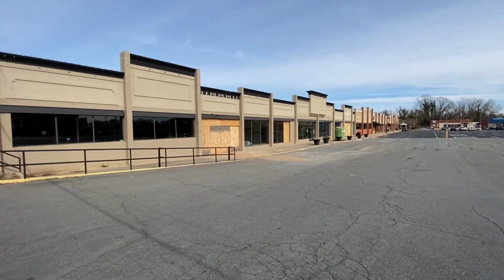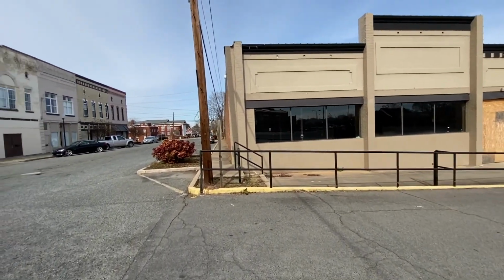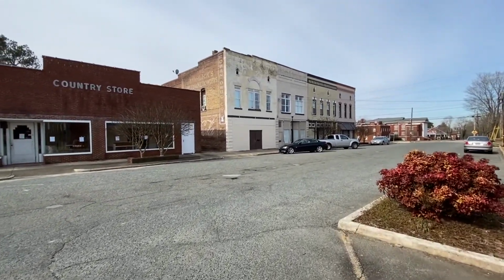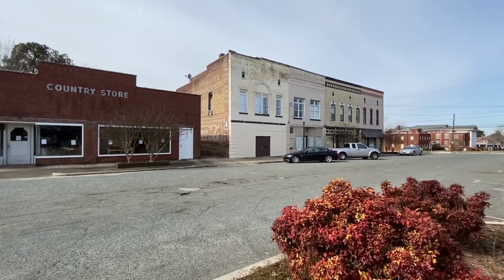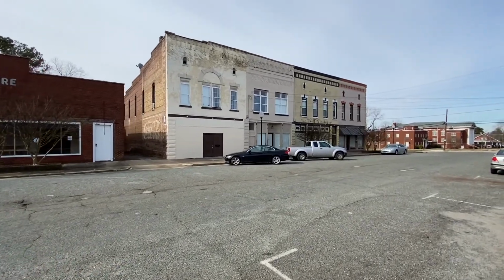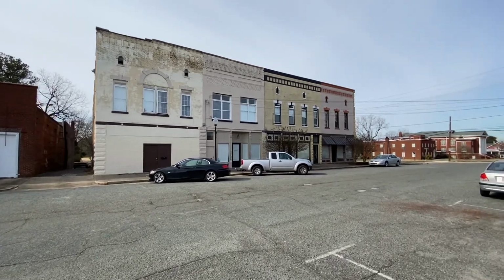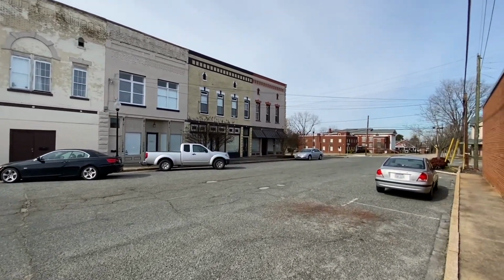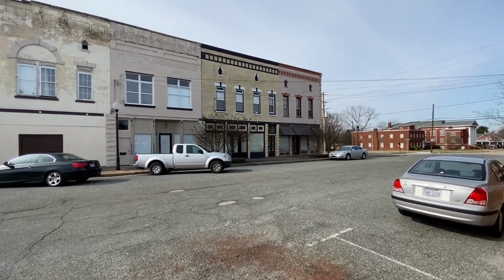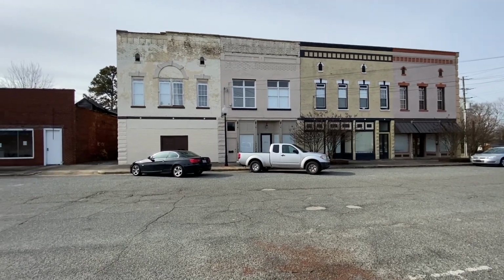I'm all the way on the other side of the parking lot now. Yeah, you can see that's boarded up. Does look like they're doing some work inside. These are the original buildings of the town. It doesn't look like anything's inside them, but they've painted them up nicely. This one's not painted, but the ones on the end are. Again, you see all the windows are covered over. Either the businesses are closed or they're going to remodel and maybe open up here pretty soon.